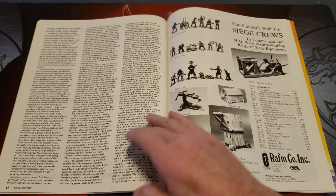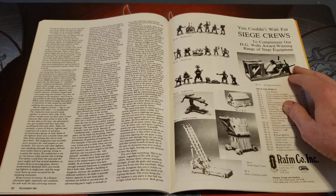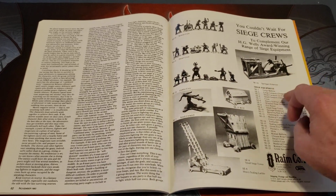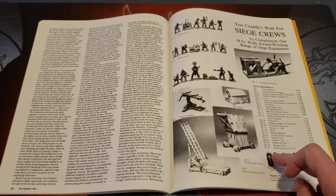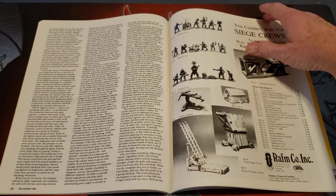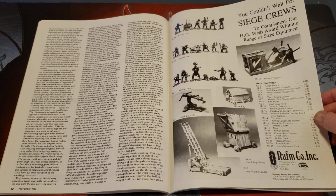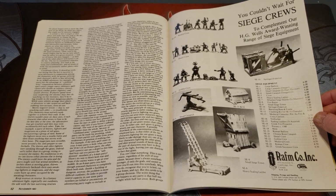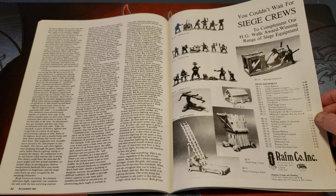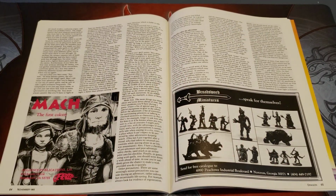Still continuing on in how to be a player. You couldn't wait for Siege Crews to complement our H.G. Wells award-winning range of siege equipment. I always wanted the siege ladder and the tower. These are just really cool. I like these. The Trebuchet, which I do not see pictured. That's a Springle. Trebuchet would have gone $12. $12 in 1984 or 83. That was a lot of money.